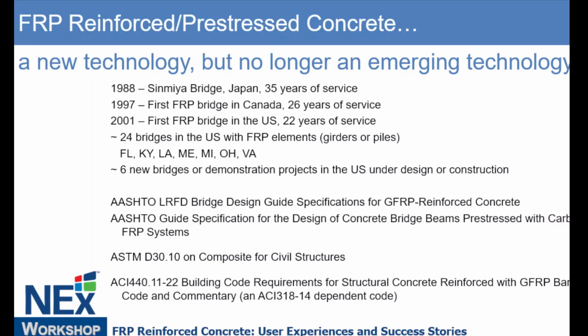But beyond field applications, through AASHTO, we have various design guides and specifications that cover the use of glass and carbon reinforcement. ASTM D30.10, which is the subcommittee on composites for civil structures, is developing and already has a laundry list of standardized testings to qualify the materials we're using in bridges and other civil infrastructure. And here in ACI 440, you've all heard and know that the 440.11 building code requirements using for the first time glass fiber reinforcement has been approved and in fact has just been adopted by IBC.